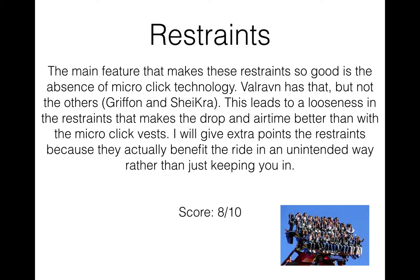And they might be bulky over-the-shoulder restraints, probably like 6 or 7 out of 10 without it, but I think because they actually benefit the ride in an unintended way, rather than just keeping you in the seat, honestly it gets an 8 out of 10 for restraints because they actually help the ride. I think it's quite nice. I quite like the restraints here. I like how they just absentmindedly help the ride.